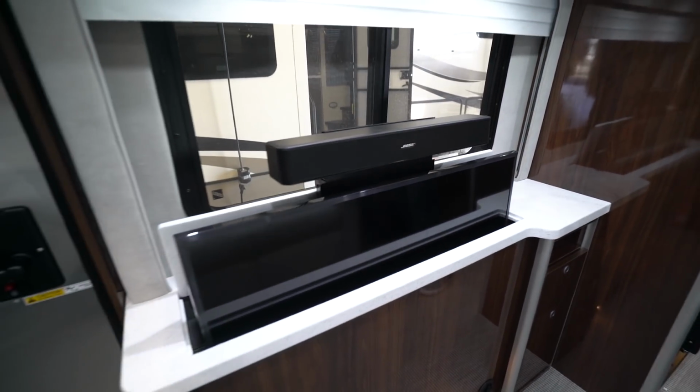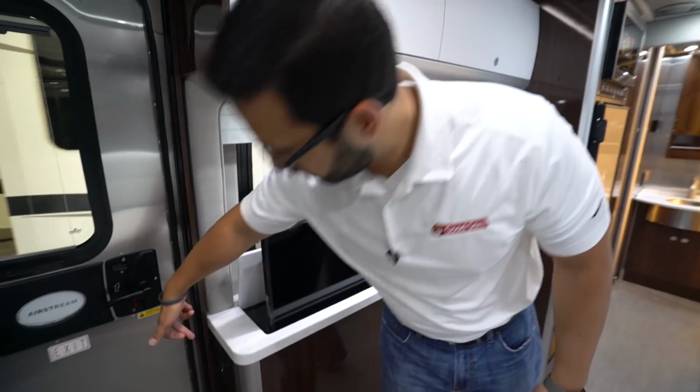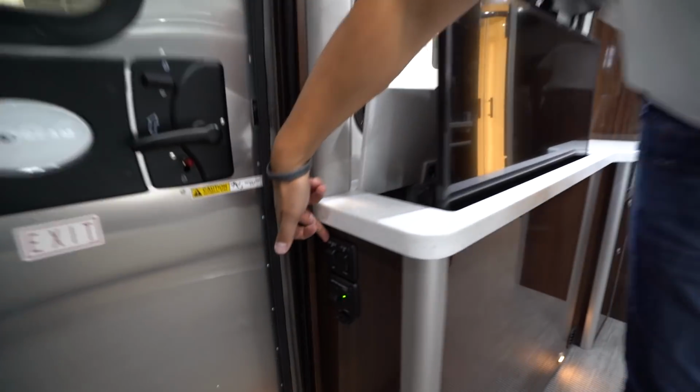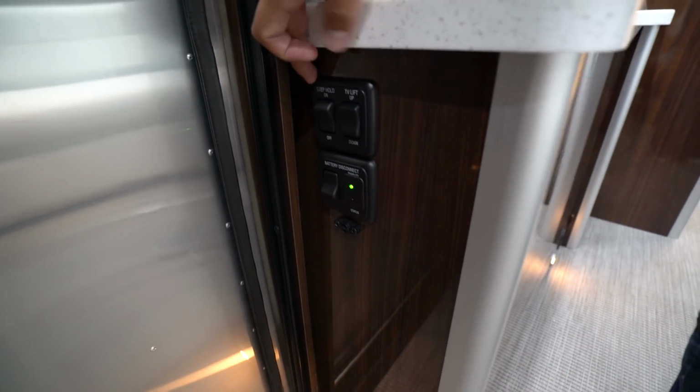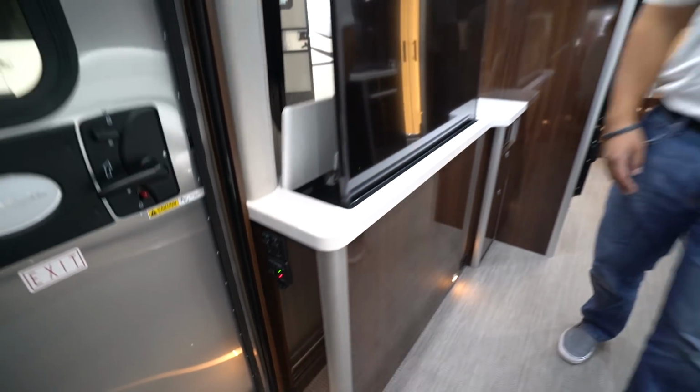If you don't want it there, you want to take a view of your campsite, you can drop that right back down. You'll also see a couple other controls on here. One of them is for your power step. We'll see that a little bit more as we go outside. Of course, you can lock that in place. And then you have the battery disconnect right there too.